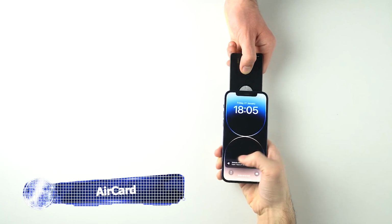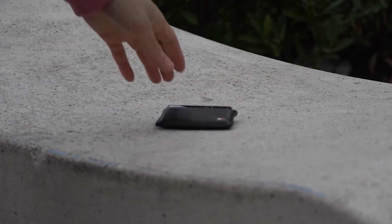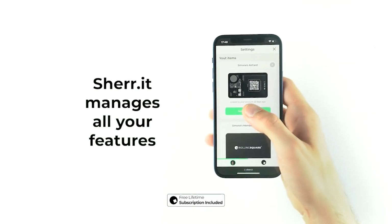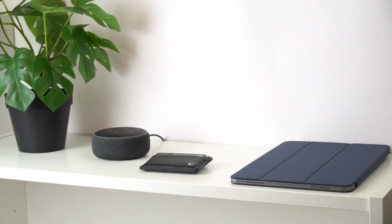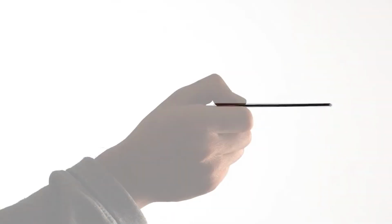The AirCard is the first credit card size tracker that links with Apple's Find My network and functions as an NFC and QR code enabled virtual business card. They packed so many functions onto a gadget the size of a credit card and as thick as two.